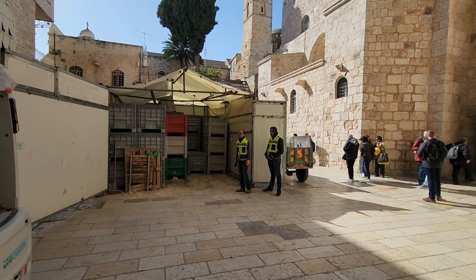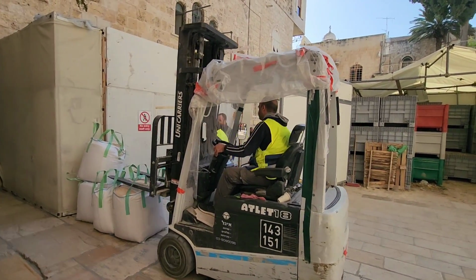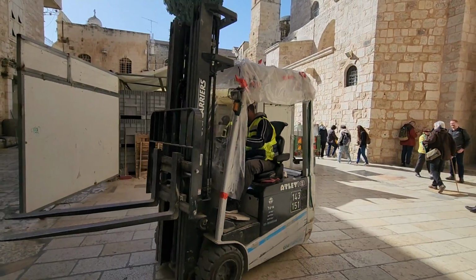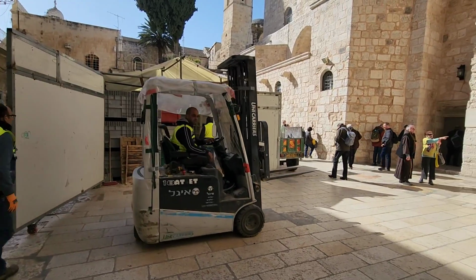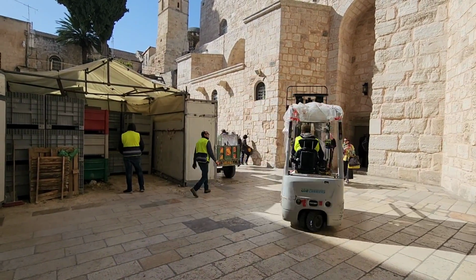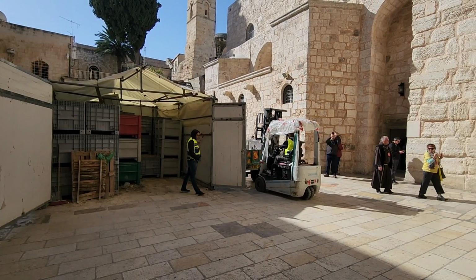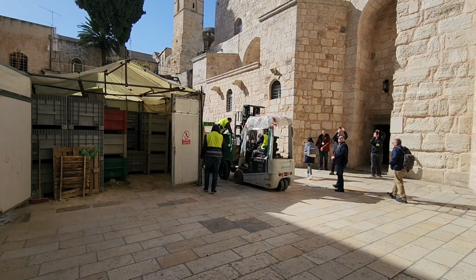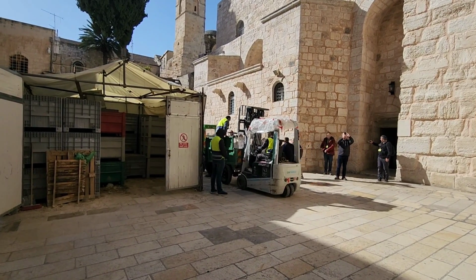What is happening now? Lately, all the denominations of the church decided to renovate the floor of the church. What they're doing is taking off the stones of the church, and you can see it here. They're excavating, and then they will bring back the ones that they can. What they will do in the future, I don't know, because there's so much speculation.